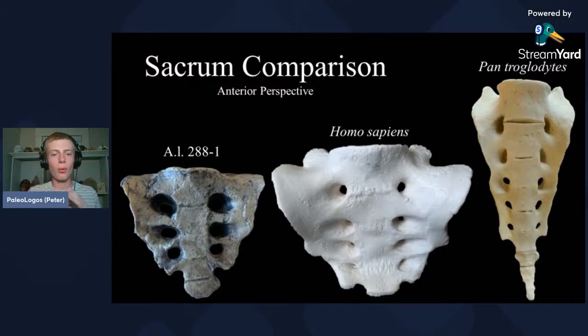Basically, what this means is that more of the sacrum articulates with the os coxa, which is the iliac blade together with the other parts that form the bottom, right? If you see there, the auricular surface is this area along the left that sticks out, and that's how the sacrum attaches to the os coxa. It's called the sacroiliac joint. The chimpanzee has more of its vertebrae in contact with the ilium than a human does. In a human, I believe it's about three of the vertebrae that come into contact, whereas in a chimpanzee, more of them come into contact with that joint surface.